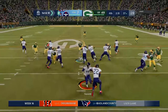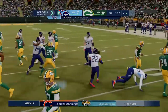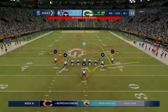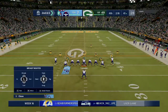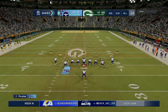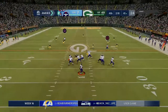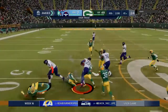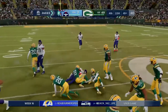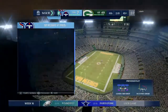First down, Titans. They'll run with Henry. And this winds up a gain of 4 to the 41. Following the pickup of 4, here's 2nd and 6. A gain of 4. It's now 2nd and 6 at the 41-yard line. They'll fake the handoff. Now Tannehill. Henry's got it out on the left side. And he'll be taken down, but not before he gets into enemy territory.